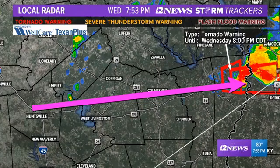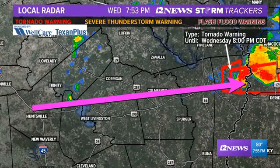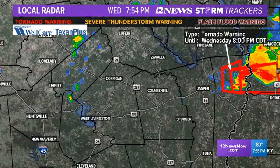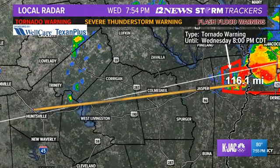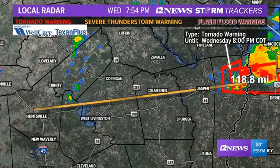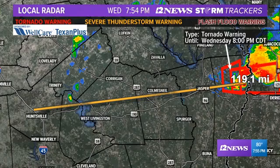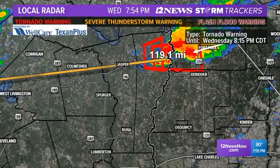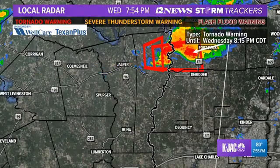This is the only major storm that we've had across southeast Texas. It's one storm, one tornadic thunderstorm. Everything else has not materialized, and that has been on the ground from what I can see right around almost 120 miles, this one lone, isolated, discrete supercell, now moving out of Texas on into Vernon Parish.